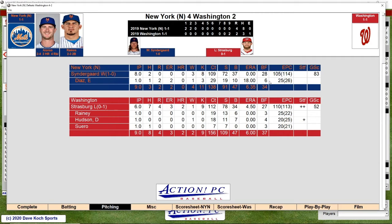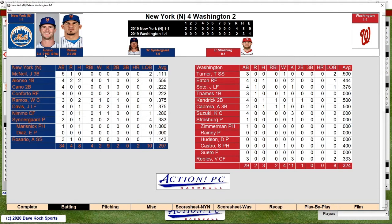The Mets will go to 1-1 on the year, 4 runs, 8 hits, and no errors. Washington, 2 runs, 3 hits, and an error, will go to 1-1. Syndergaard will get the win, going 1-0. Pete Alonso, 2 for 4, 2 home runs, 4 RBIs. He did all of the workload for the Mets this game. I mean, he had the 2 homers. He drove in the runs, he scored runs. Ramos, 2 for 3 with a double. McNeil had a run. He got on by an error, I think.